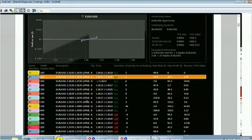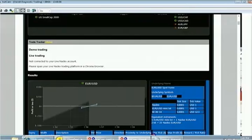All right, so we get in here. We've got the euro dollar. We've got our P&L graph. We select something. We know what contract it's following. If we want to know what the equivalency is, 1 euro dollar mini lot equals 1 Nadex euro dollar, or 10,000 units of euro dollar.